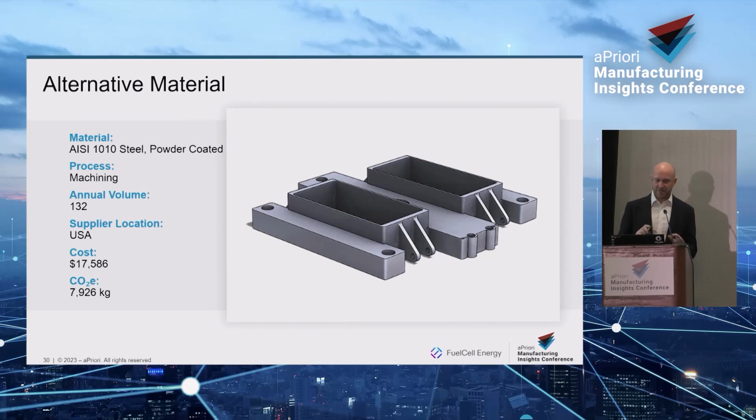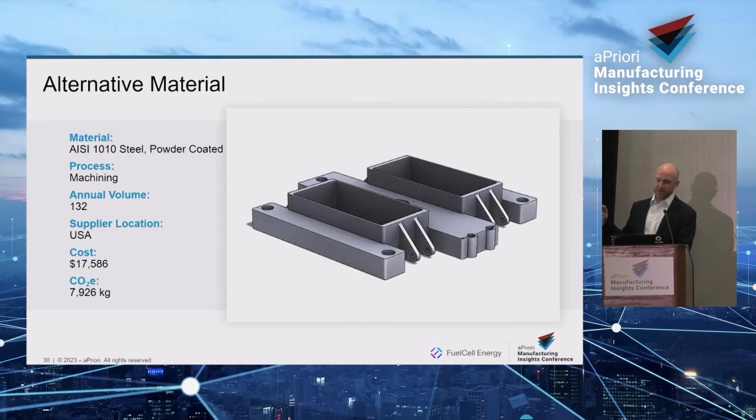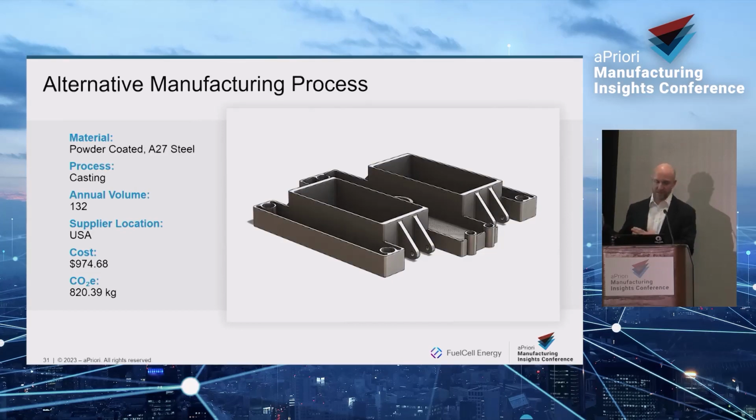So I went back to the drawing board a little bit and decided to go for a cast design. You can see I've updated the design, so there's a bit less material. I've actually thought about the DFM a little bit and removed some of the material, and straight away we've got a cost improvement over the original, and also a fairly significant saving on carbon as well. So I was quite happy with that design. I thought I'd leave it there and not do too much further to it.